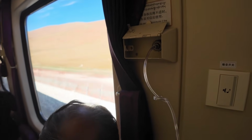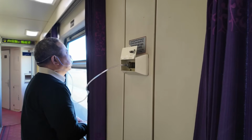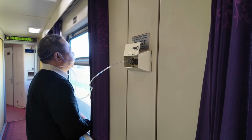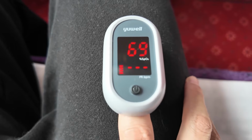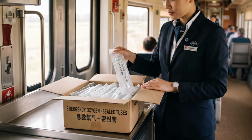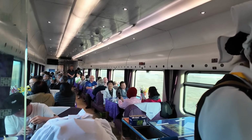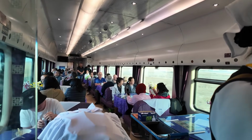The tube connects to a small outlet beside each berth and each seat. The oxygen supply system has just been switched on. The hardest part of the journey is about to begin. The attendant keeps one tube for herself. She puts it in the front pocket of her uniform. Every passenger on this train might need that tube.